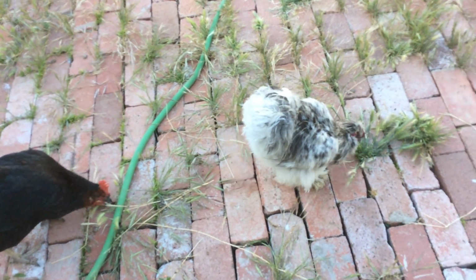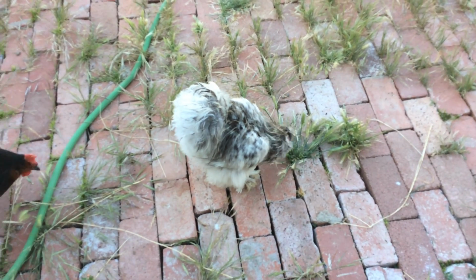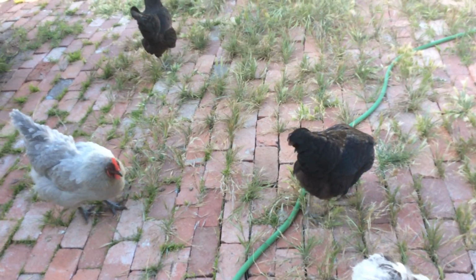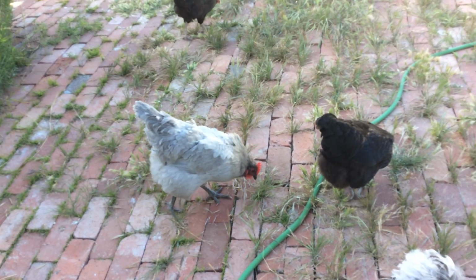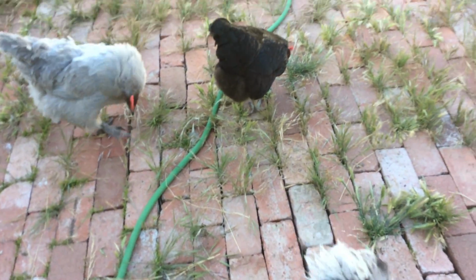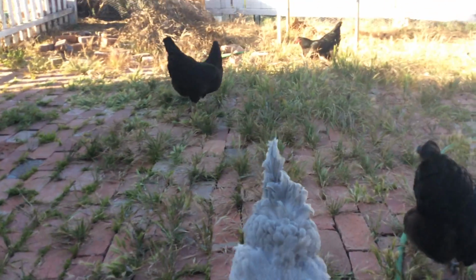The corn is growing nicely. We'll do the corn next week. Regular farm going on over here. Corn and greens. Chickens.